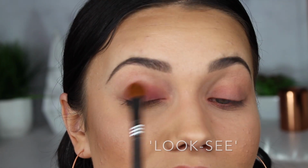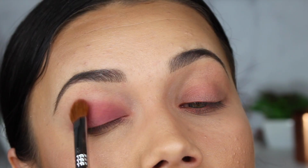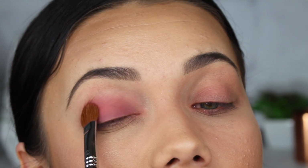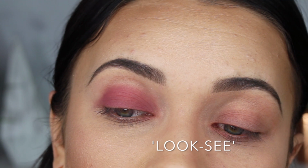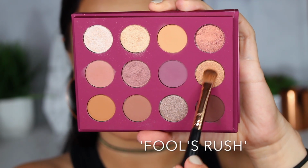Next, let's pop into Look See. Ooh, this is more vibrant than I was expecting. I thought this would be a little more muted. So much pigment. I freaking love Look See. I didn't think I'd be as crazy about it, but I am. Look at that. I mean, just look at that. It's beautiful.